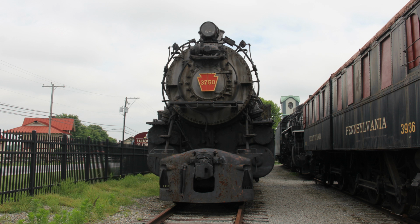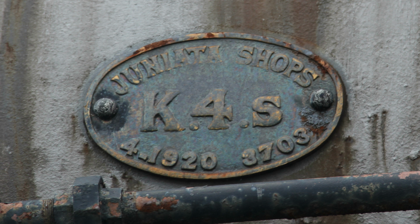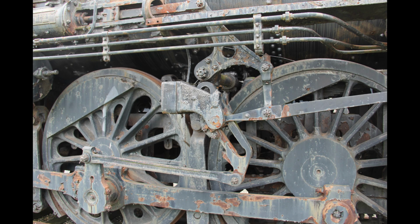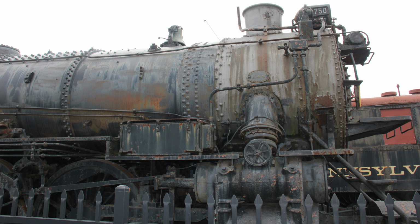My favorite steam locomotive is the Pennsylvania Railroad K4. It's a 462 Pacific. It's also the official steam locomotive of our state. It was the line's premier passenger locomotive. 425 of them were built, but only 2 survive. Number 3570 was built in 1920. Number 3570 pulled President Harding's campaign train and his funeral train.